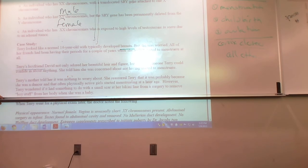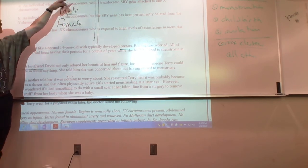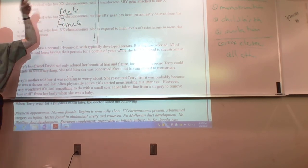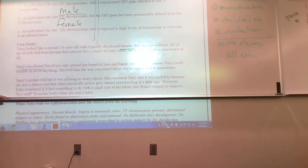Here's a bother: would it increase your chance of genetically inherited diseases, like ladies getting hemophilia? Yes, you could inherit a male disease by inheriting a Y. So this person could get a Y male disease. This one would lose any Y-based disease. I took the Y away. So only of those that are sex-linked.